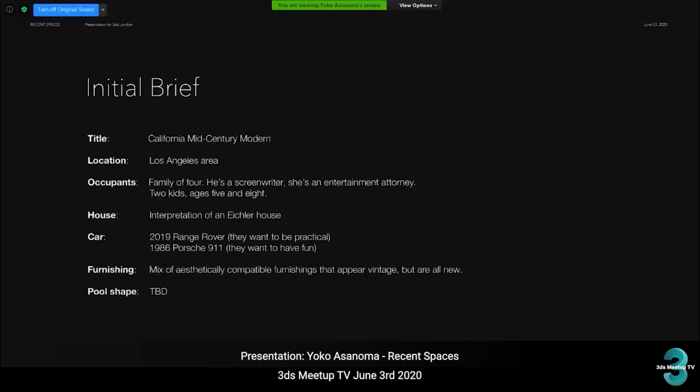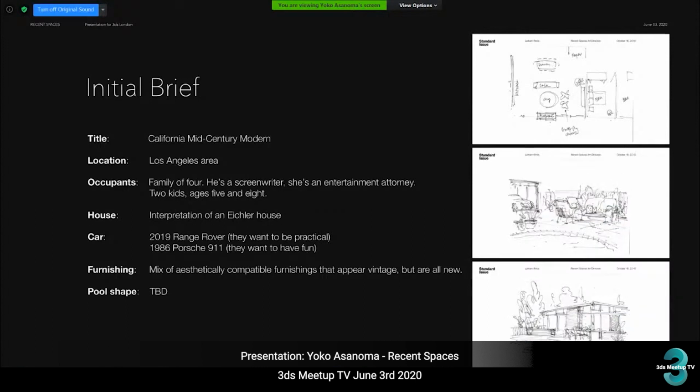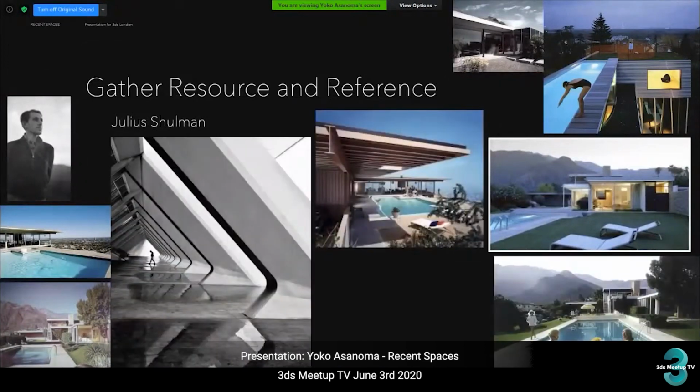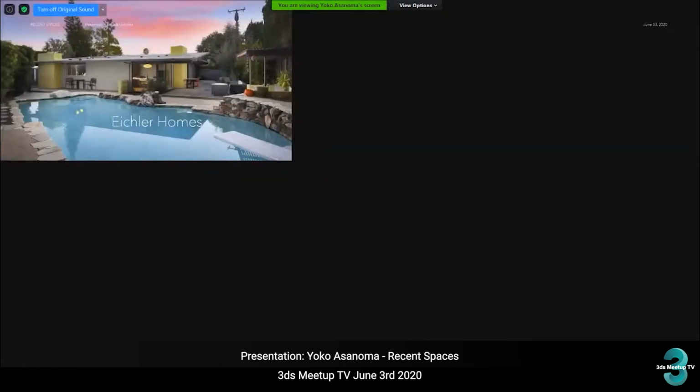This information shows the general summary of the family's lifestyle. We also received the drawing plan, also these sketches. Next process is research. Since the style was specified as California mid-century modern, we started gathering reference images from Schuman's work. He was an American architectural photographer. His photography spread mid-century modern around the world. We learned the style, colors, contrast, and most importantly, compositions. Also, Eclat Homes for the house design.